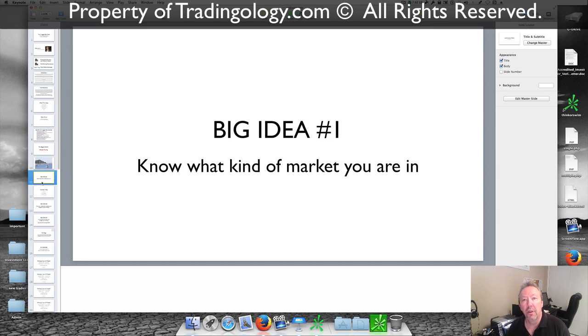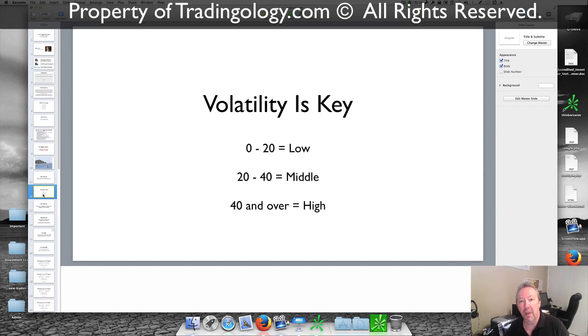And like I said, knowing what kind of market you're in, especially when it comes to volatility, is absolutely key. So in my definition of volatility, 0 to 20 is low, 20 to 40 is in the middle, and 40 and over is relatively high as far as volatility goes.